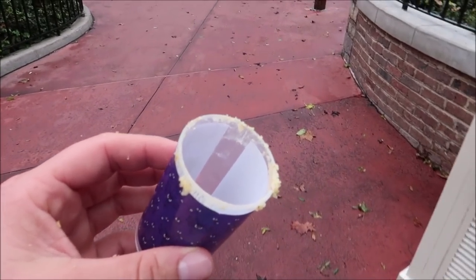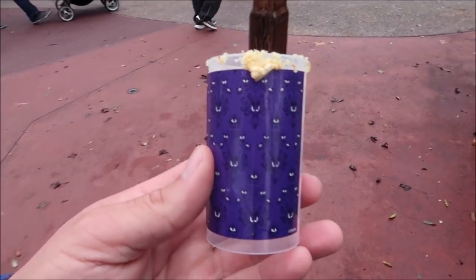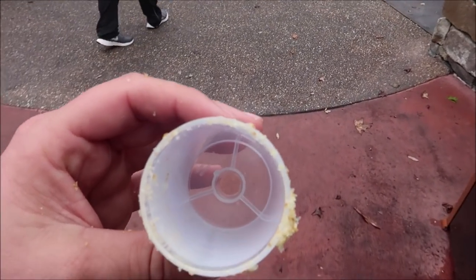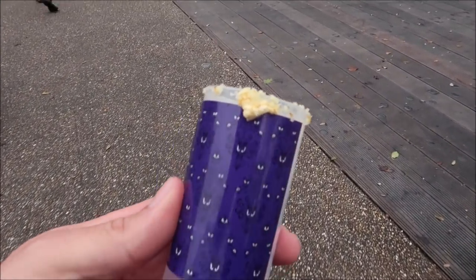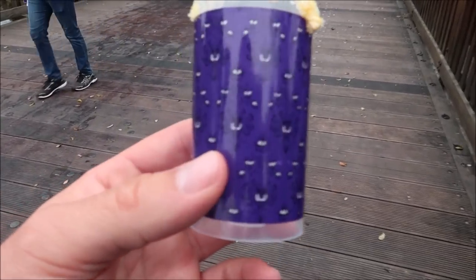Also, I don't know for what purpose, but I feel like I can keep this cup for some kind of souvenir. I don't know what I would use it for because it has a hole in the middle for the push pop, but it looks really pretty. I mean, let me know, would you keep it? I feel like it's something worth keeping.